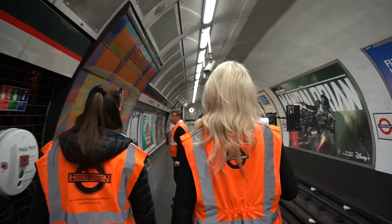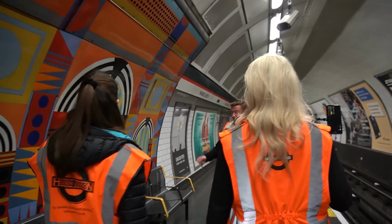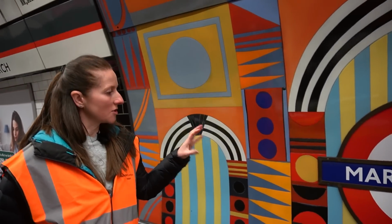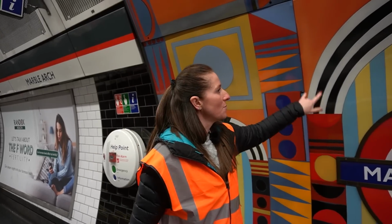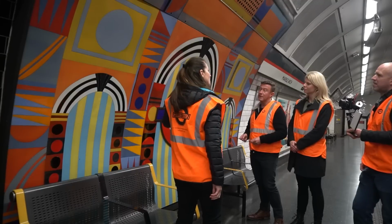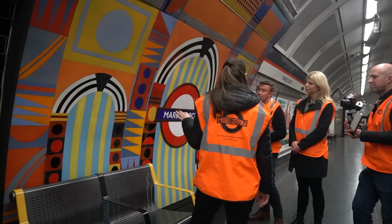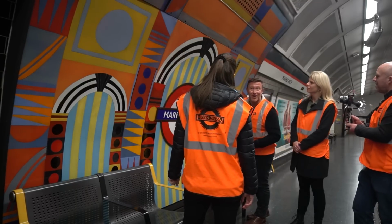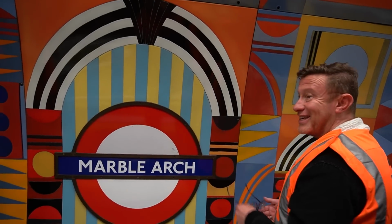Look at that. These are lovely, aren't they? They're really nice. I don't know about you guys, but I really like the use of the stripes and the shapes and the primary colours, and this little flash of monochrome really sets the colours apart from each other. It's a little bit circus themed, isn't it? It is. It's gorgeous. And I have to say, they should have called the station Enamel Arch. Because it's enamels, isn't it?